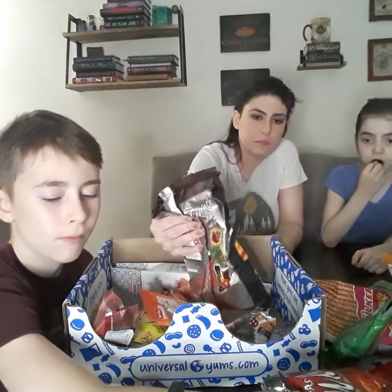So then these, I was so disappointed in these. I thought that these were going to be bomb because these chips are kind of like Doritos in a way, but they're supposed to be taco and mustard flavors, which sounds so weird, but I was like, you know what?